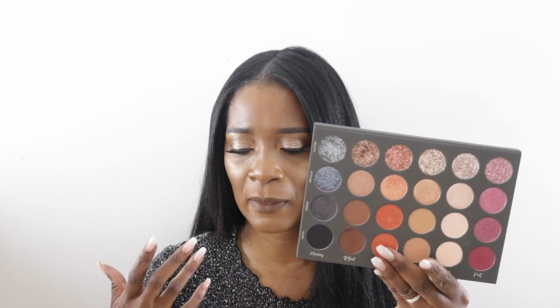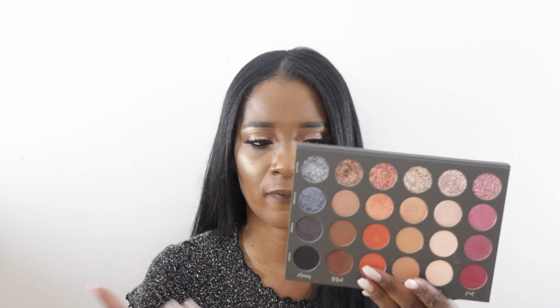Now, this palette retails for $48. And it has 24 different shades with different textures. That's why it's called Textured Neutrals. It came with a plastic covering it. So this is what the palette looked like. I already swatched it, of course, because I played with it. It's very beautiful. It looks a lot better than the images that you see online. That doesn't do it justice.